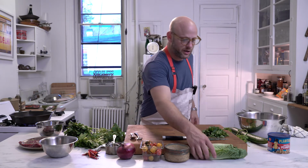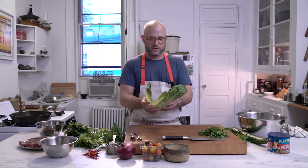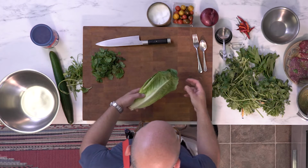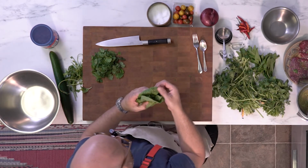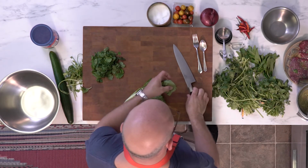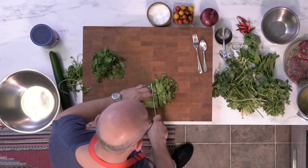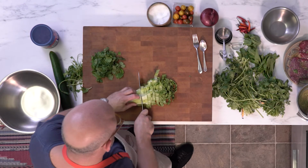We have a head of romaine, and this is the romaine heart, so it's actually already pretty tender. There aren't any of the tough outer green leaves. If there were, we could just trim those off. In this case, maybe just the very tops are a little bit bitter. You can see they're a little thick and a little dark, so just trim the very top off, and then we can go ahead and cut this into 1/2 inch or 3/4 inch strips all the way down.